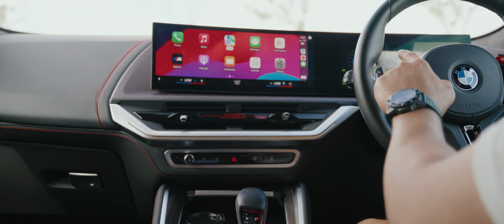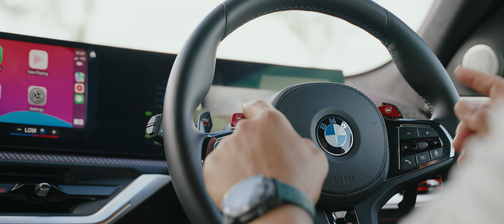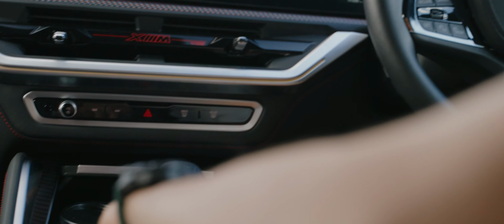So on the steering wheel, you have M1 and M2. These are two configurable modes, which is really good because say you like the car set up how you like it, but the missus likes it set up how she likes it. You have M2 for her or M1 for you, or vice versa. So with these modes, you go into my modes.